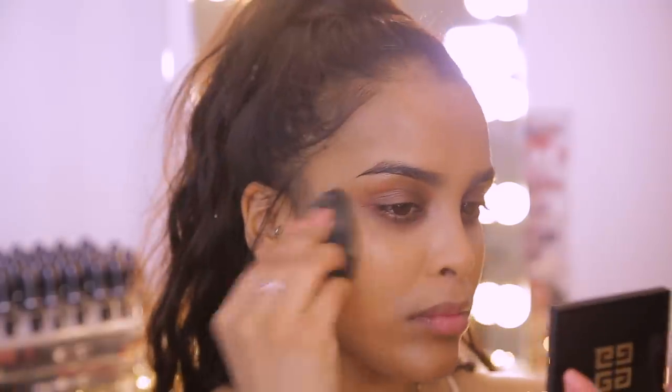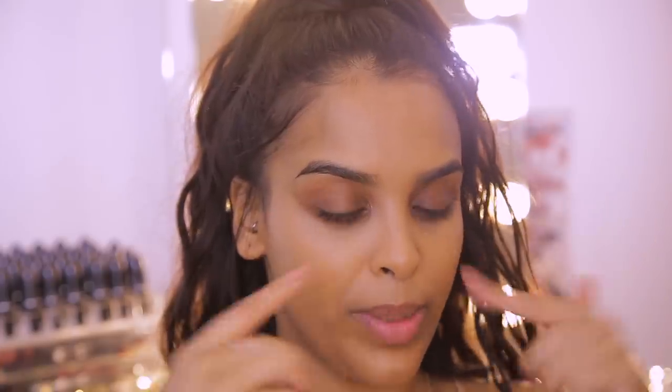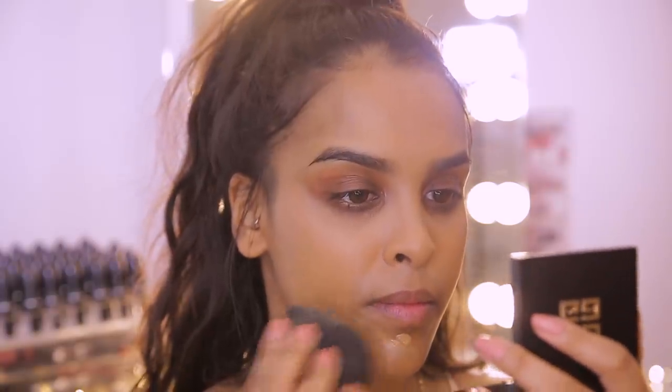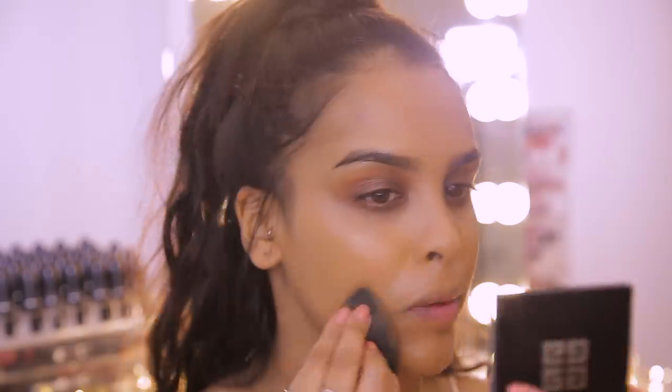So I hope you guys can see on camera that this Benefit foundation has a smoothing effect to it. It's so nice and it perfectly matches the brighter areas of my skin, but if you look at my chin area, it's a lot darker there. So what I'm going to do is use my MAC Face and Body in the shade C6 on the beauty blender and pop it on all the outskirts of my face and around my mouth area just to warm everything up.